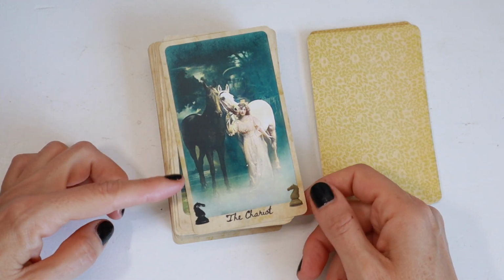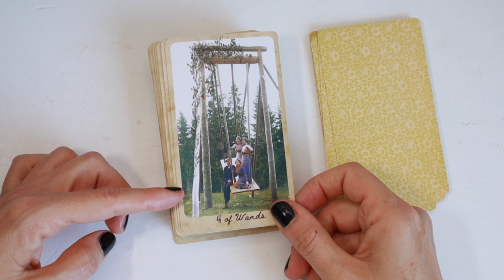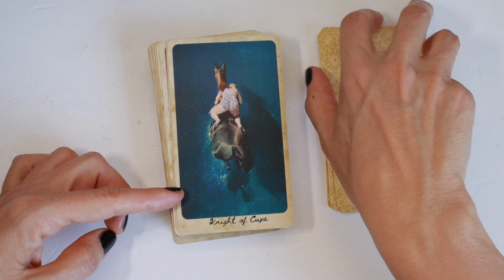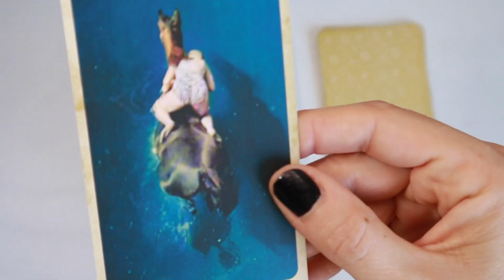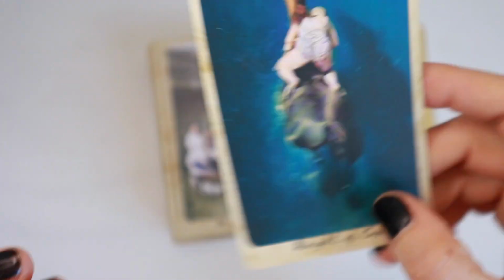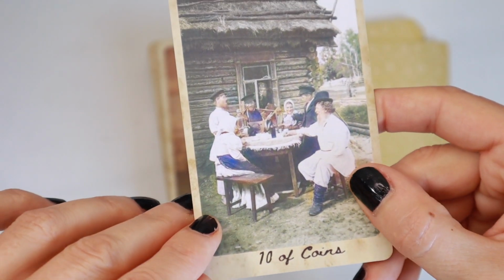So here's the Chariot with a white and black horse. There's 4 of Wands. I actually really like this 4 of Wands. It's fun. With this huge Knight of Cups. It's an interesting image from an interesting perspective, from the top and the back. 10 of Coins. It's this Slavic village life.